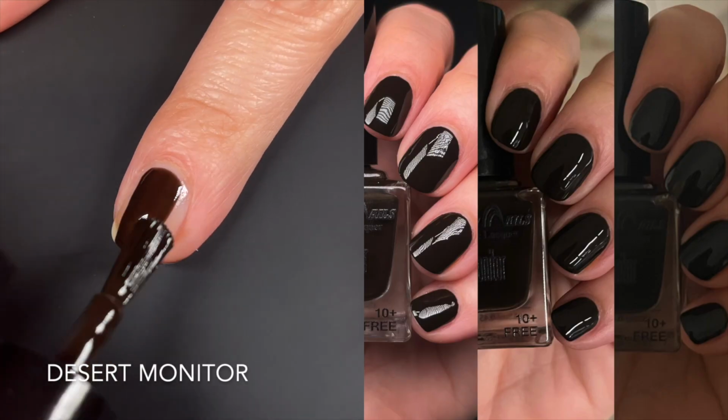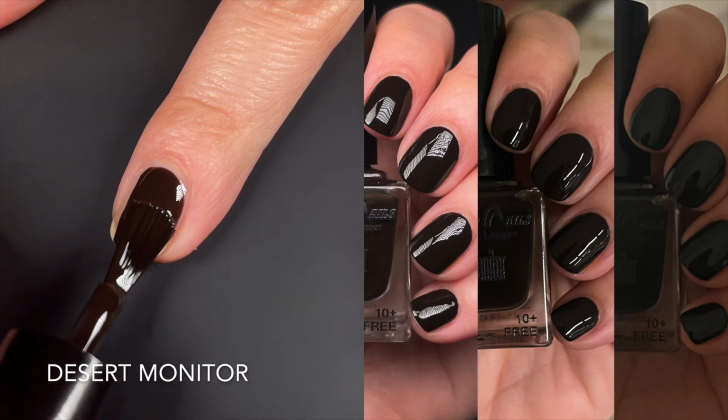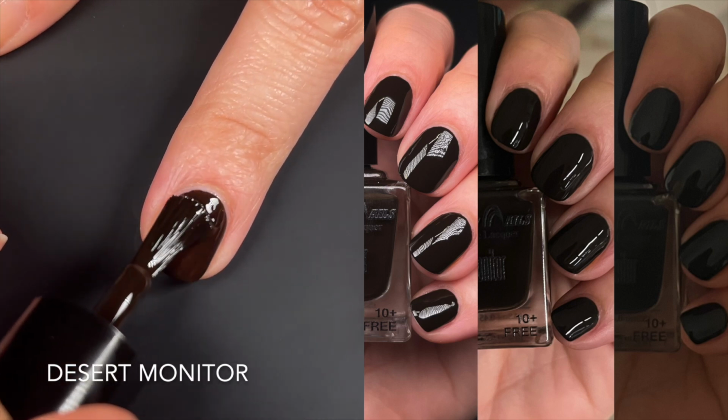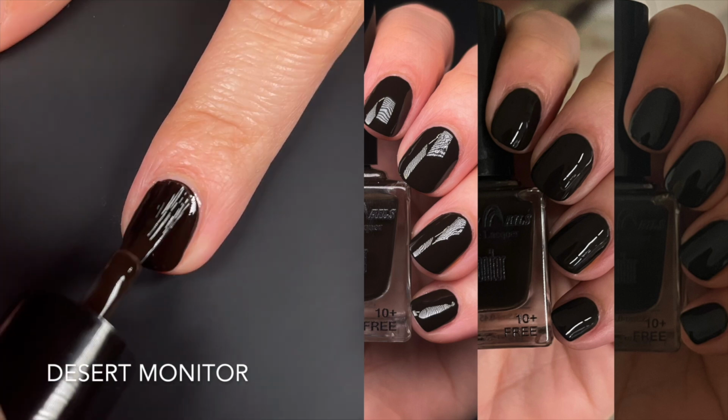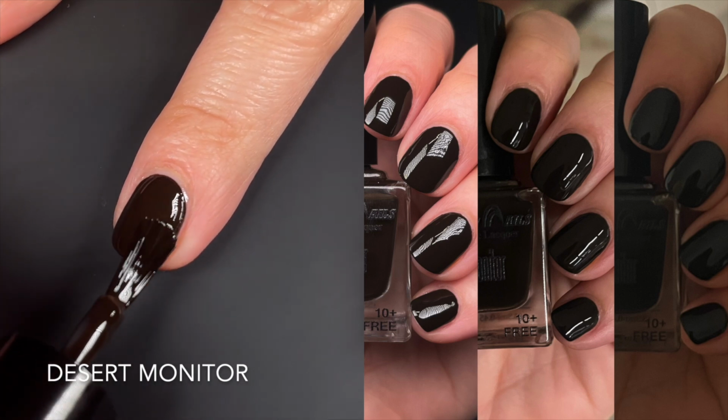The last one in the collection is called Desert Monitor, and this one is a creme, so it is a 2-coater. It's the only one in the collection that's not a 1-coater. For me, I don't think anybody can wear this at 1. By design, it's meant to be a 2-coater. This is a dark chocolate brown.